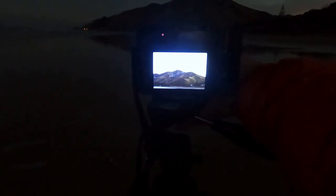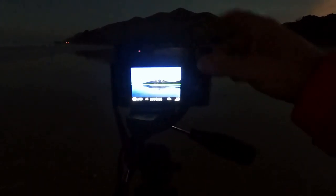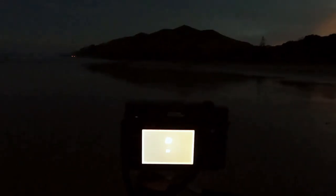There was a wave coming in, unfortunately, and that was going to destroy my exposure. So yeah, that one's a dead frame. All right, let's try another one. F11, 30 seconds, ISO 100.